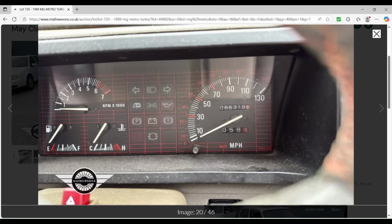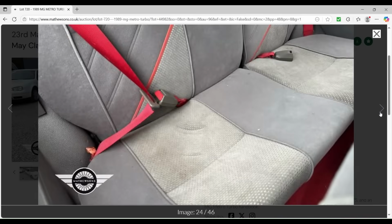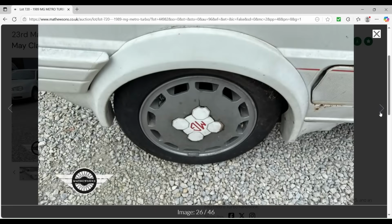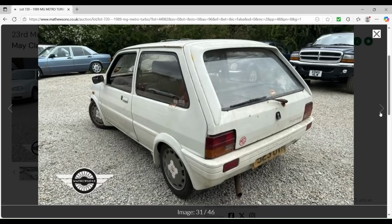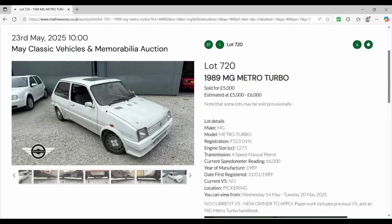It's showing 66,000 miles, so let's just see how it did. Well, as the auction began, it had bids up to £5,000. However, there were no further bids forthcoming, and the hammer fell with the car selling for £5,000. Not bad considering the amount of work required, but it should make a nice car.